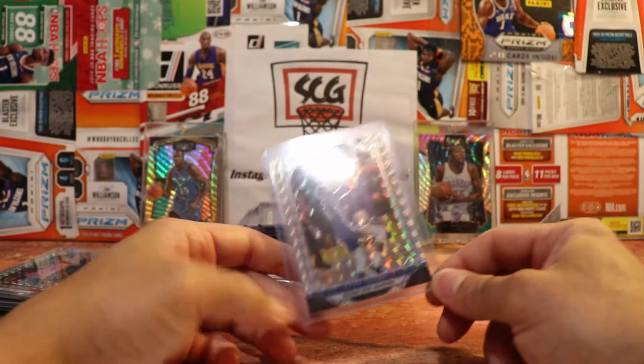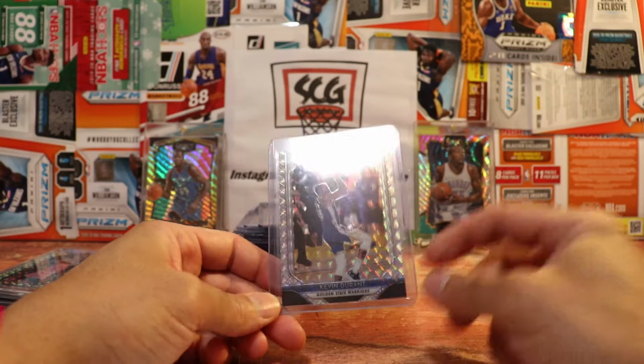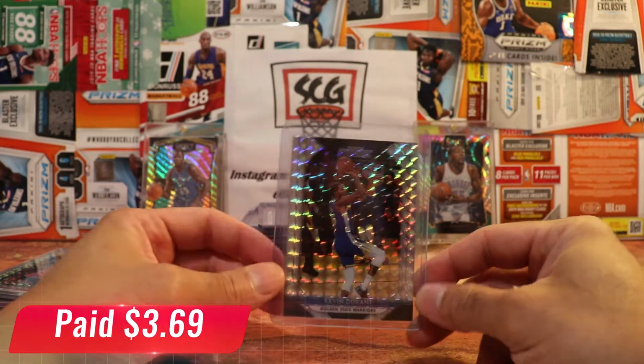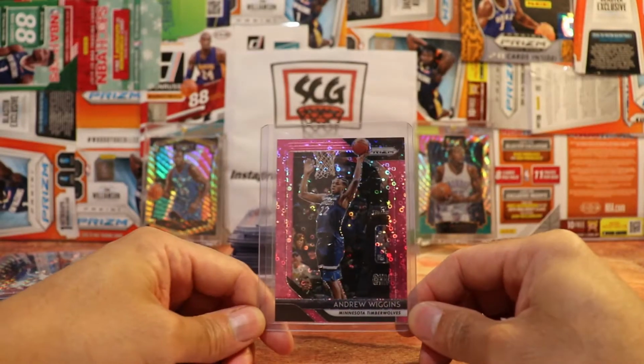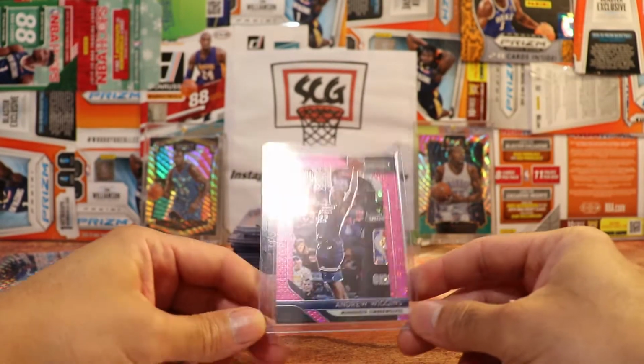Here's a Kevin Durant. Same thing, 2018-19, nice action shot. I really like the action shot on this card. I have a couple versions of it. Again, here we go. Wiggins, definitely don't collect Wiggins. I don't know if anybody does.